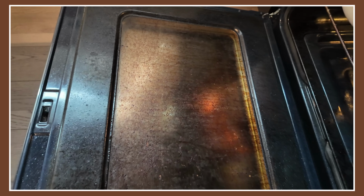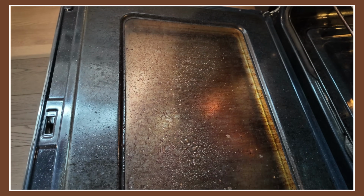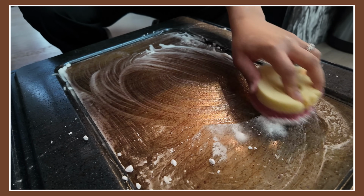I'm kind of embarrassed to show this on the internet, but it is what it is. So you're just gonna use the same baking soda solution we've talked about before, spray it on your oven, and let it sit. Let it cook, let it marinate. And then after 30 minutes, scrub it off. Your oven will look brand new.